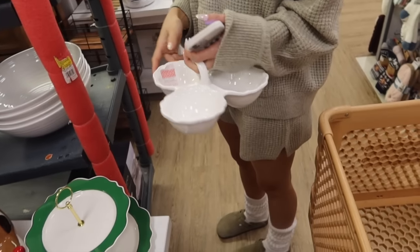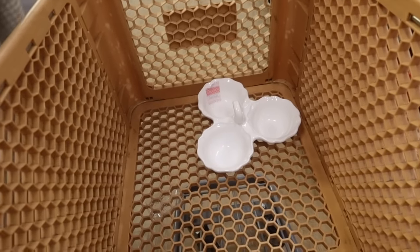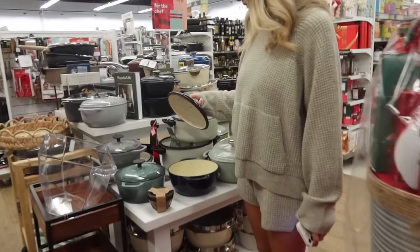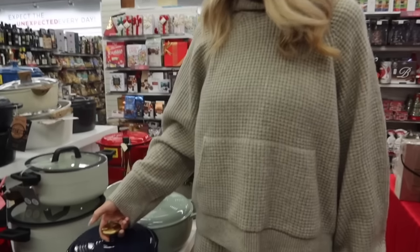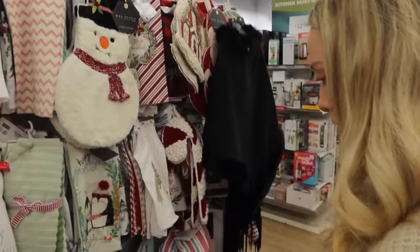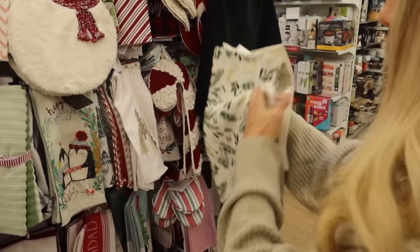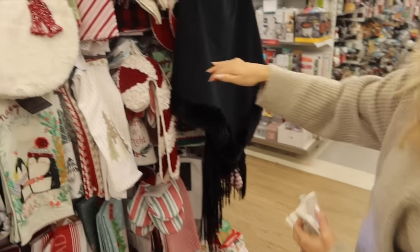It's a good start. We got three different chocolates. Triple bowl. A navy blue Dutch. A little festive. Are they festive dish towels? Man, I can't even think of it. Joy. Spreading joy is always good.